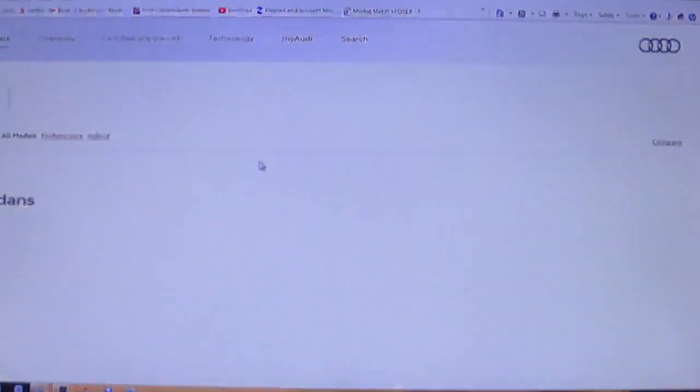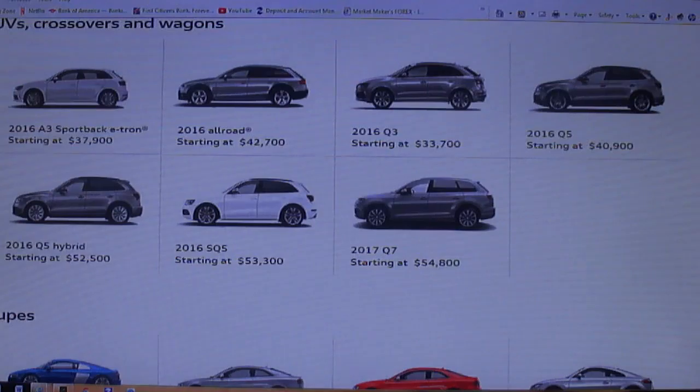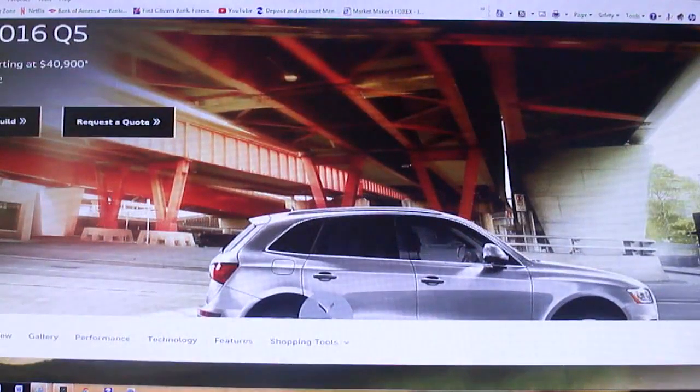Alright, so let's go to models. So we're done with sedans. Let's go down to SUVs. And we're gonna go, I totally forgot what we were gonna do. Yes, the Q5. I remember now. Alright. So guys, this is the 2016 Audi Q5. This car, well, not car, SUV, will be starting at $40,900. Let's go to the gallery real quick.